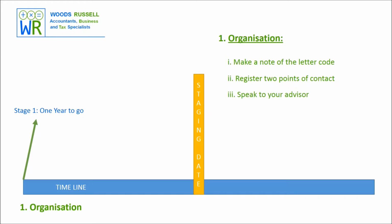The third thing you need to do is to speak to your accountant or advisor and let them know that the pension regulator has you on their radar. And at this stage your accountant should be able to give you the basic information about auto-enrollment, and also to tell you if auto-enrollment is relevant to you, because it might not be relevant to you at all.